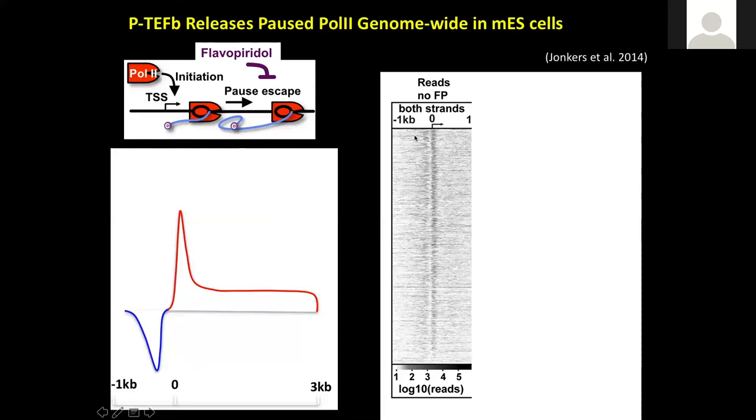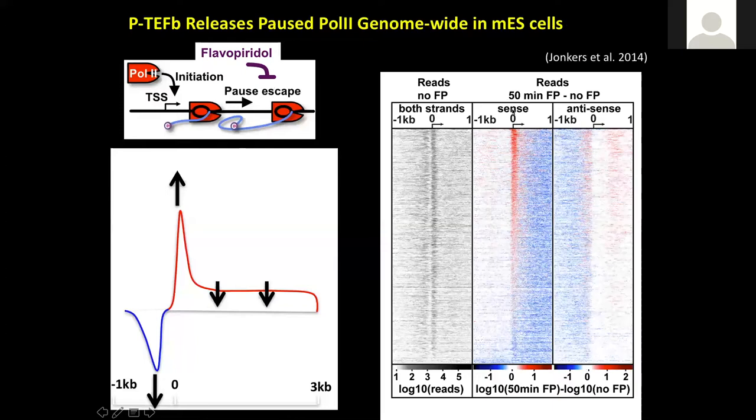We're looking just at reads in the no flavopiridol case. There's a pileup of polymerases. Each one of these lines represents a separate gene. You can see the pileup of polymerases in both directions. And upon flavopiridol treatment, if we block the release, we should see the gene body go down, the pausing perhaps go up. And indeed, this is what she saw. If we compare the 50 minutes relative to no flavopiridol, here's a log 10 scale. You can see that gene body goes down dramatically on all genes, whereas pausing goes up on most genes. And the same is true for the antisense orientation.